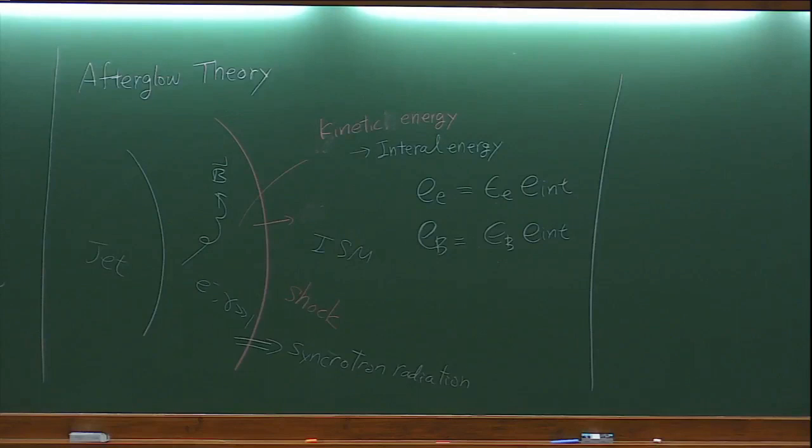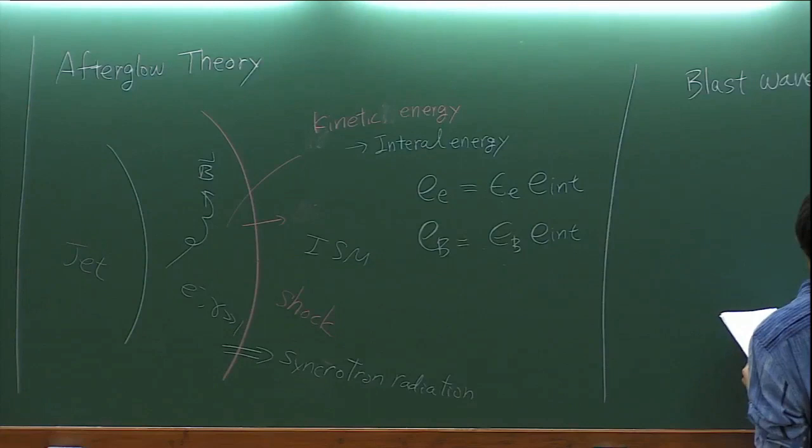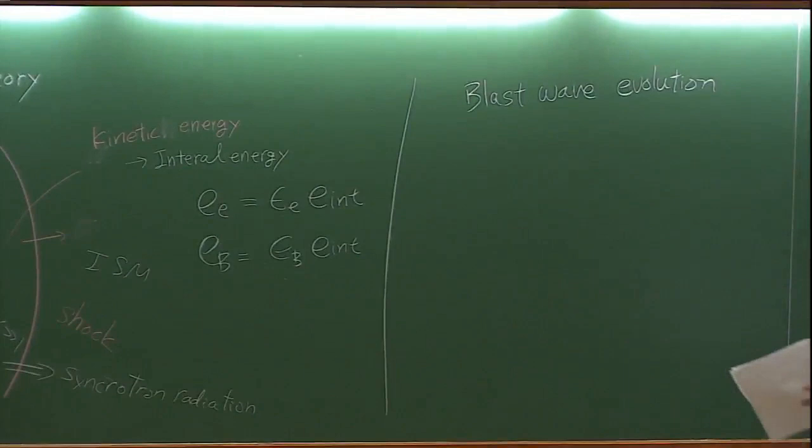So let's first look at the scale of this shock propagation inside the ISM. So this is a very simple... we call this the blast wave. And this blast wave, so you have an explosion at some time, and then this.